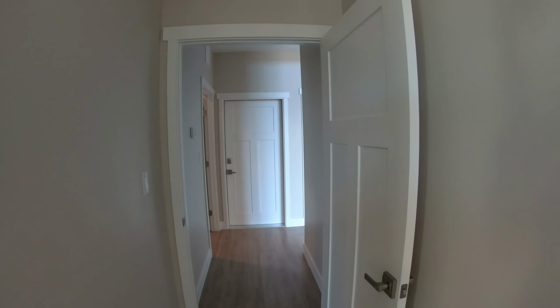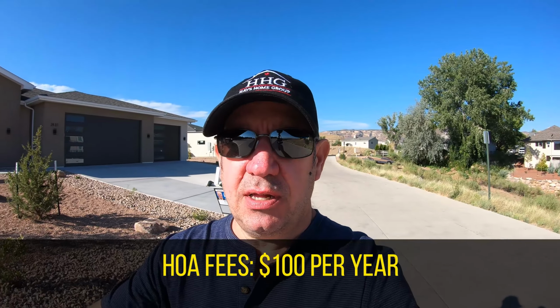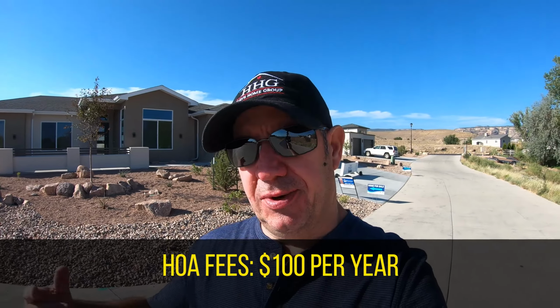2,400 square feet, guys. I think it's actually a little bit bigger than that, 24 and change. What about the HOA? How about $100 annual HOA dues? Not per month, $100 a year. Now, over time, that could go to 150, 200 a year. But seriously, guys, what do you think? Take your best guess price-wise.